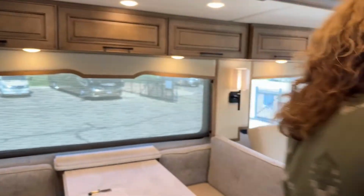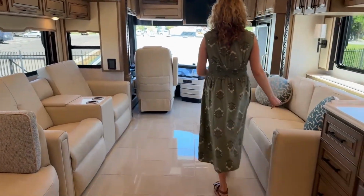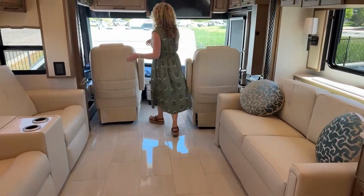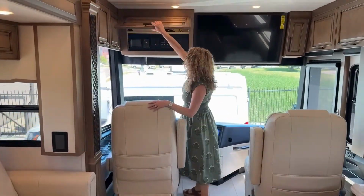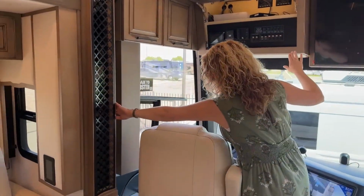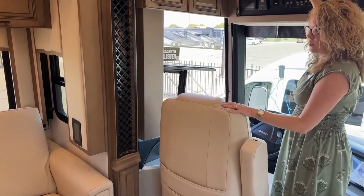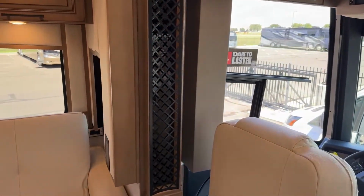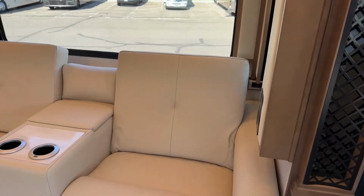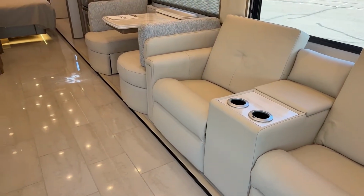Now I'm going to put this little extension away, and then I can go up here and show you how that works. You always want to make sure your front seats are out of the way. Otherwise you can tear up both this piece and this piece, which is not a fun day. And you'll hear the difference in the slide mechanism. So again, that's a hydraulic slide. It's going to lift up and then start to go in.